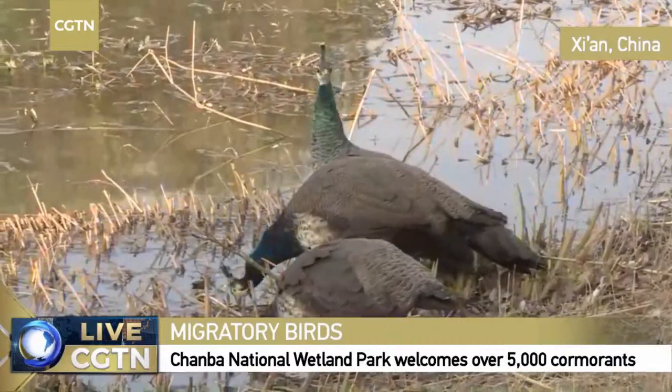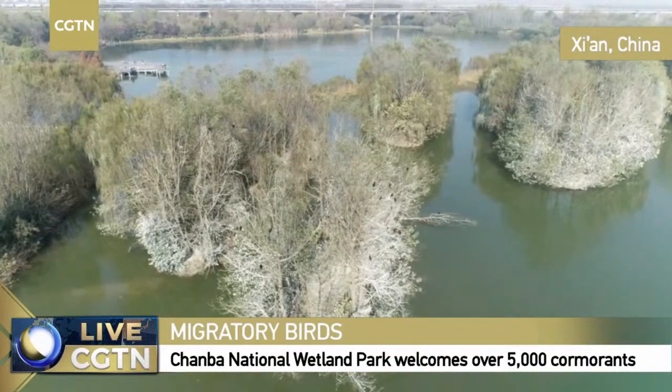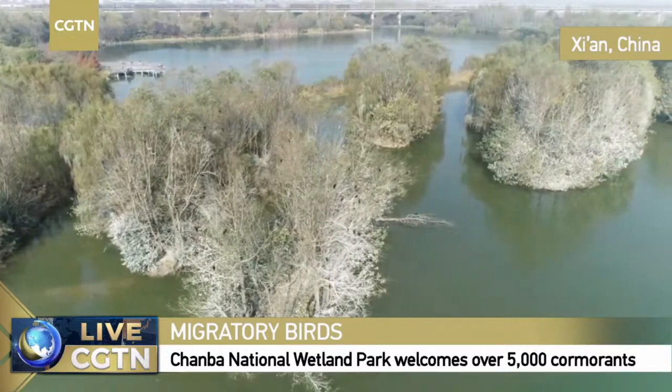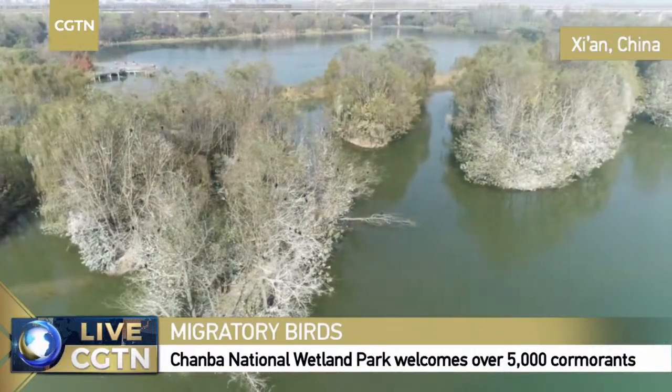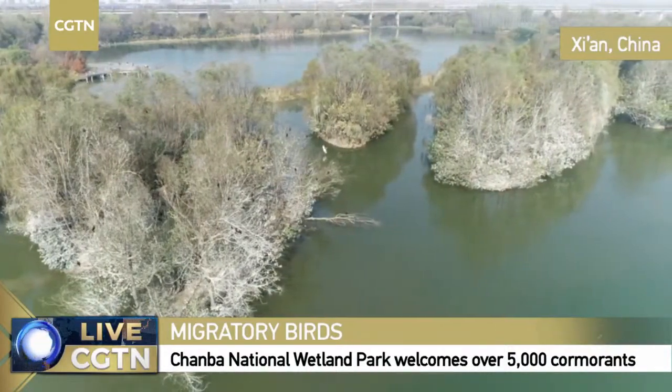And at the entrance of the park, the water will rest for a while for the sediment to drop, and also there is another processing lake for the filtering of sands and smaller gravels. And this part of wetland is a very special kind of wetland.